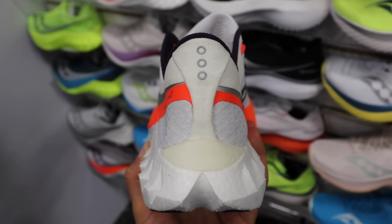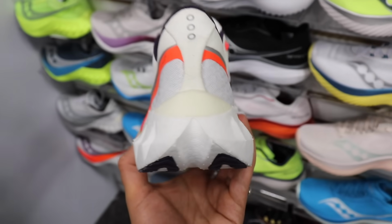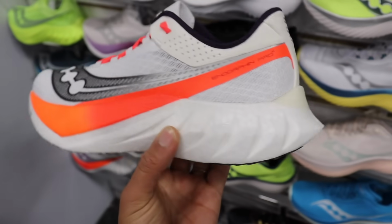Now the Pro 3 was one of my favorite race day shoes of the past few years. I used this for my 2022 Charlotte Marathon. This one has about 250 miles on it. I also used it yesterday for my 23-mile long run. It was absolutely beautiful.